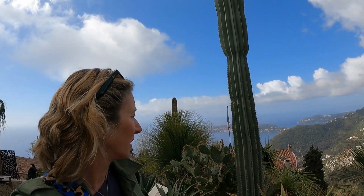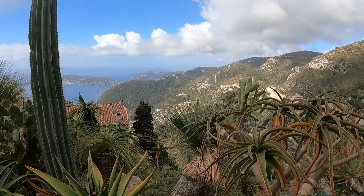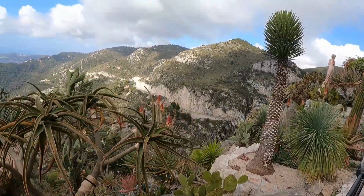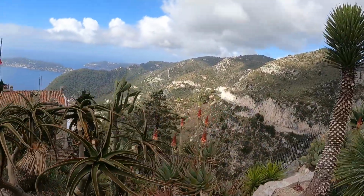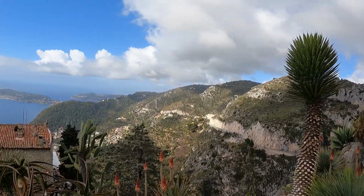Here I am in the stunning Jardin d'Eze. It was built in 1949, right up here on the mountains. Beautiful views, lots of cactus of various different varieties. Well worth all the steps it is to get up here. Look at this, it is beautiful.